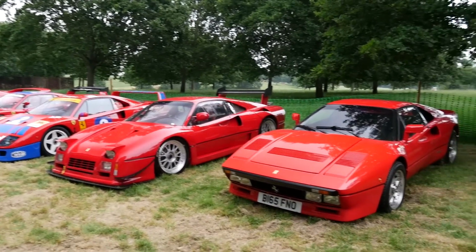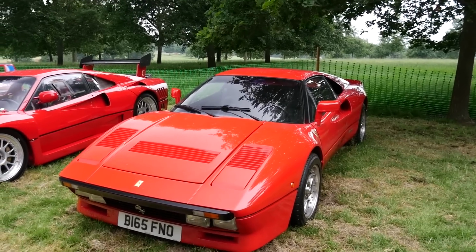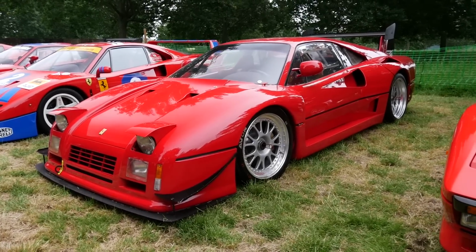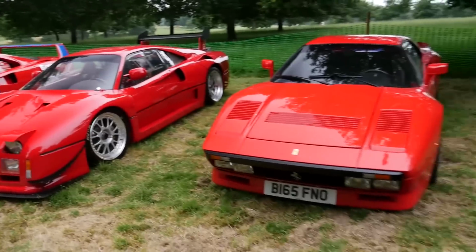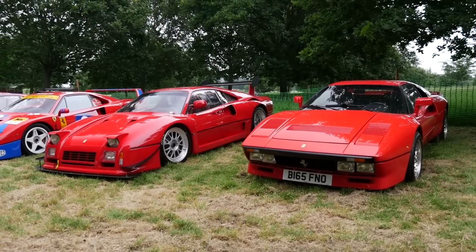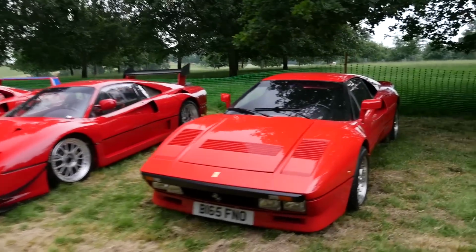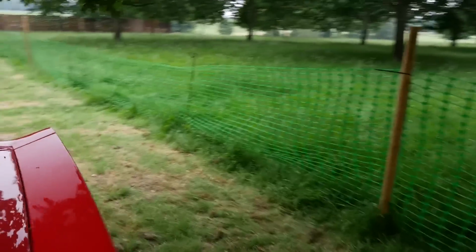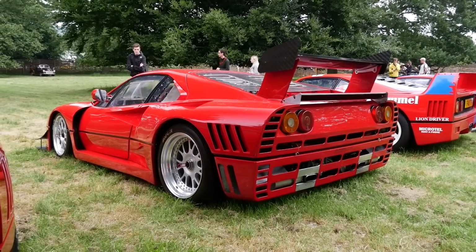This is absolutely ridiculous. Okay, 288 GTO, extremely special car, but dare I say it, nothing compared to this. This is the 288 Evo, one of only 5 existing in the world, plus 1 prototype. And having the standard 288 next to it, it really does show just how different they are, especially from the front end. It's almost completely unrecognisable. Let's have a little wander down to the rear end, because the rear end of the Evo especially is absolutely ridiculous. Look at that, what a rear end.